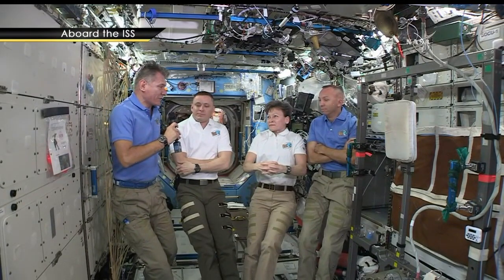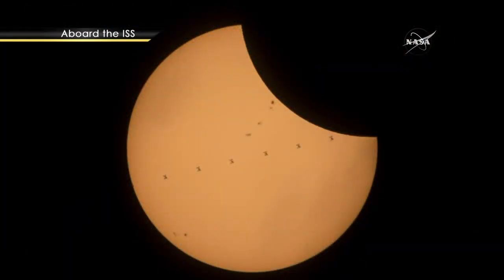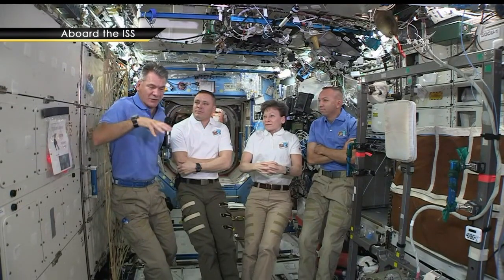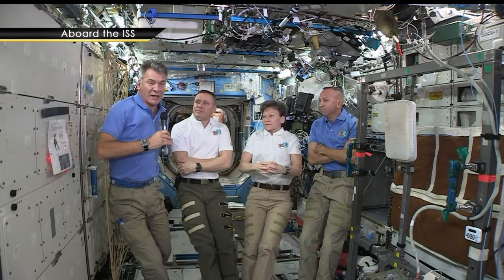I was impressed too by the shadow passing by. I've seen some pictures. And as a kid, I always thought the umbra would be kind of a defined square, but it was not. It's kind of a smudge, and it's interesting to actually see this with your own eyes.